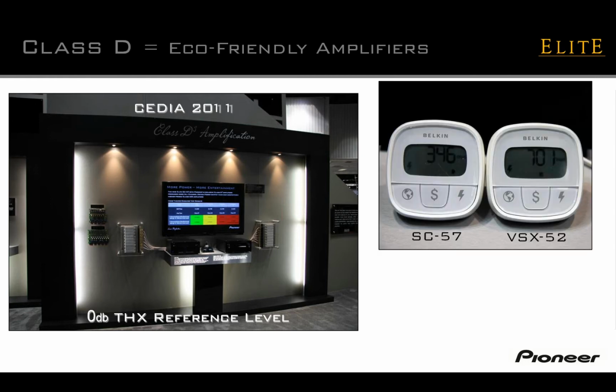So we had these little power meters hooked up, and what we could see here with a Metallica Blu-ray concert disc playing for consistent levels of noise, on the VSX 52 we saw an average of about 700 to 800 watts being pulled off of the AC, whereas on the SC57 we saw anywhere from 340 to about 400 watts of power. So a really big difference in savings.